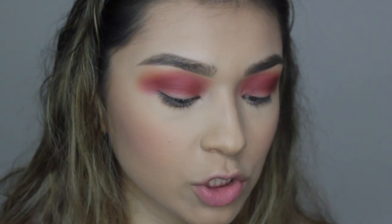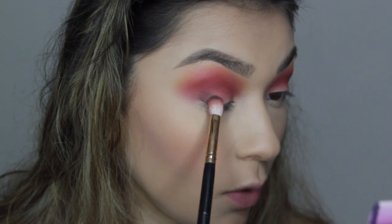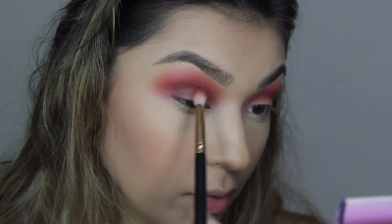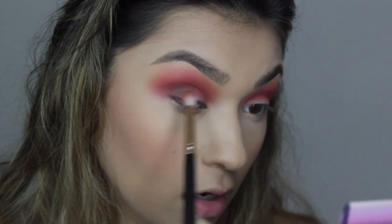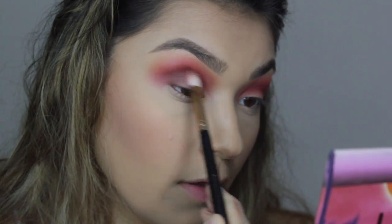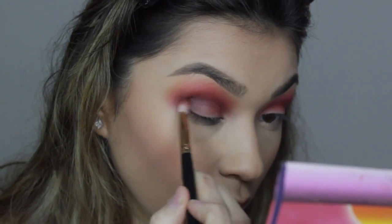So we're just going to go on with the shade Westwood, and we're going to do the exact same thing. But I am going to focus this shade more right here on the outer corner. So first I'm just going to kind of pat, and we're going to drag up. So patting right here is just going to ensure that the shadow mainly stays there. And whatever's left over, we're just going to kind of blend into the rest of the eyeshadow. That way, doing this method, make sure that you don't put too much dark shadow in your crease.